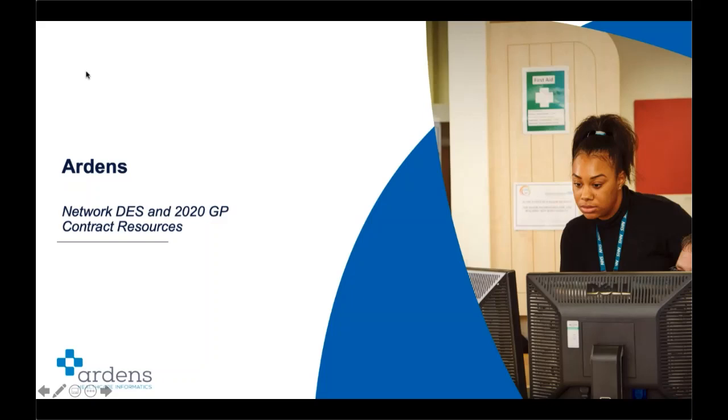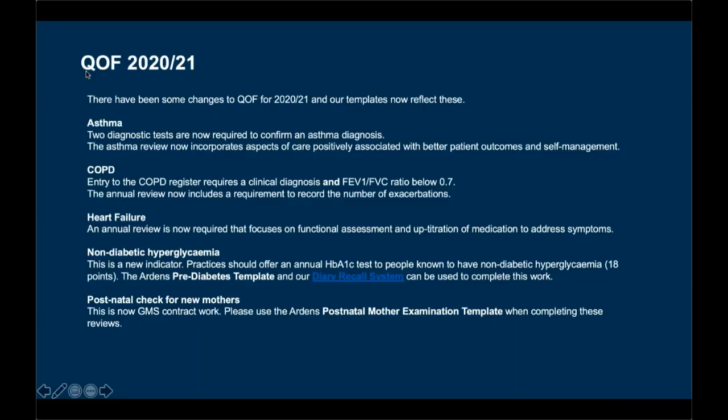And the purpose of today's brief presentation is to run through with you how Ardens can help practices comply with the 2020 GP contract requirements, the network DES, and use EMIS Web to its full potential to achieve that. Now, I've only got 15 minutes, so I'm going to run through this quite quickly, but should you wish to receive more information after the presentation, then there'll be a slide at the end of this which explains how to get hold of that. Let's start by just running through what is new for this year, both for the 2020 GP contracts and also the network DES.